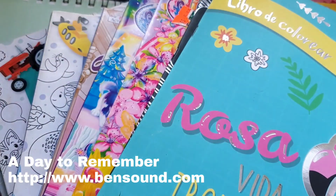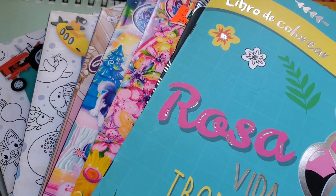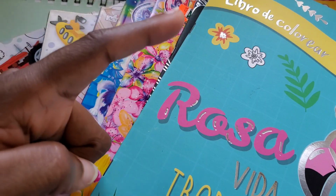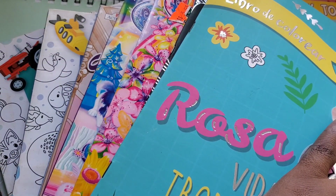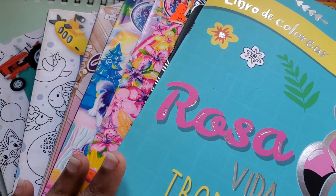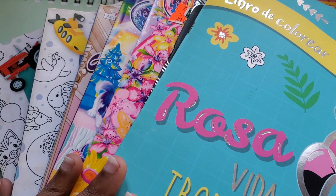Now I am filled to the gills with coloring books, and the reason I'm bringing this to you, and I want to do it today, is because of two things. Reason number one, today is one of those rare occasions I have out all my coloring books because I'm going through them, and two, I want to share one of my, it's not a secret obsession.